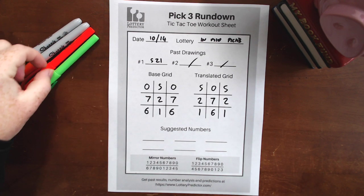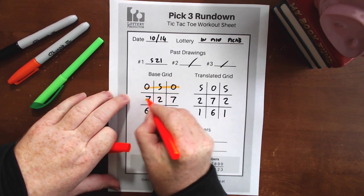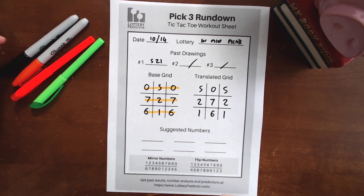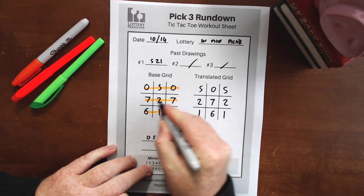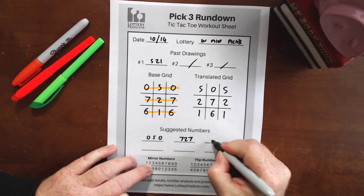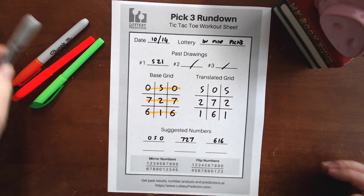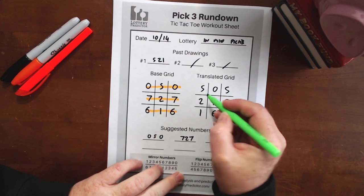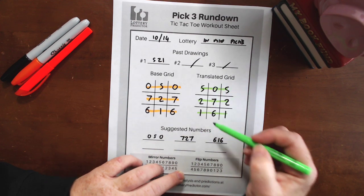Now, the pattern's fairly simple. Of course, it has to be the horizontals because that's where we're going to get our doubles from. So for the Indiana midday, what we're looking for is a 050, a 727, and a 616. And I would recommend playing these boxed. It just gives you that little bit of extra chance to actually make that. But if you do like to get the higher payouts, definitely go ahead and play those as straights if you want to.